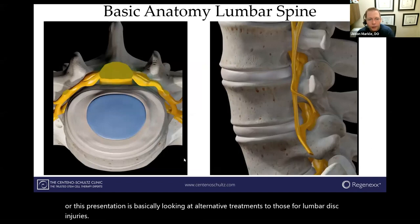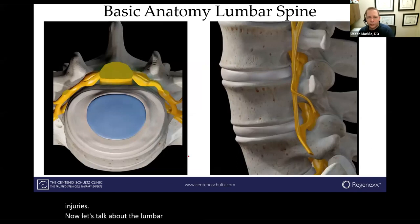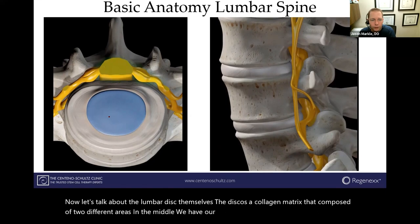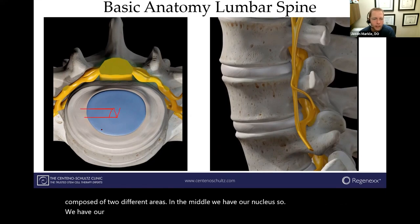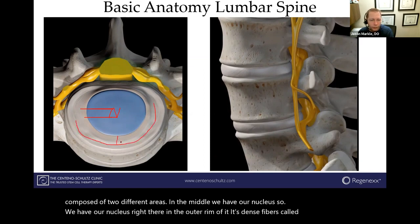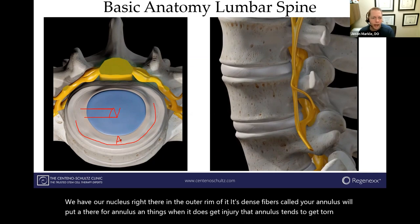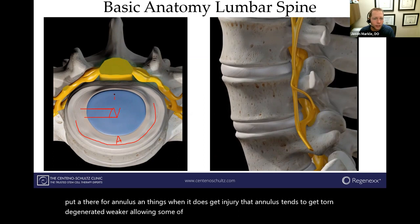Now let's talk about the lumbar discs themselves. The disc is a collagen matrix composed of two different areas. In the middle, we have our nucleus, and on the outer rim of it are dense fibers called your annulus. We'll put an A there for annulus. When it does get injured, that annulus tends to get torn, degenerated, weaker, allowing some of the disc material, the nucleus, to exit posteriorly or to go all the way around where the nerves exist.